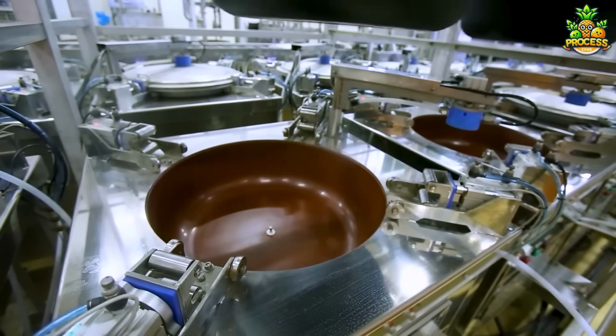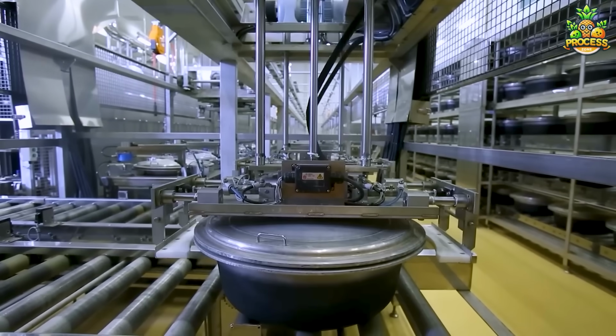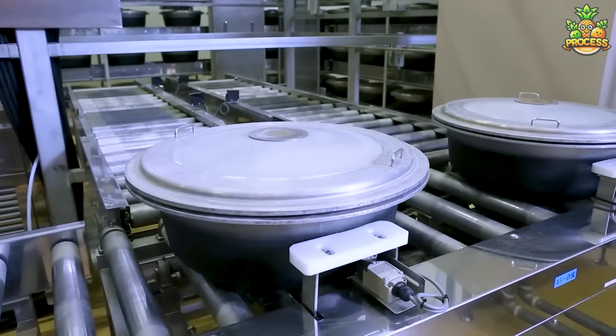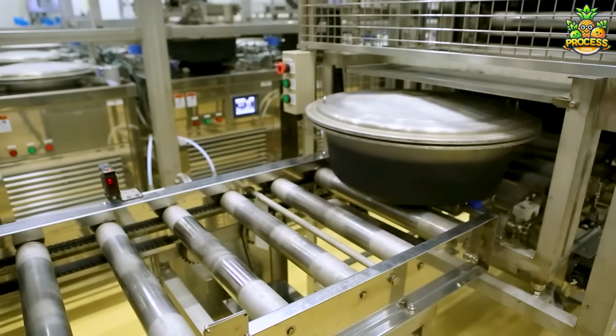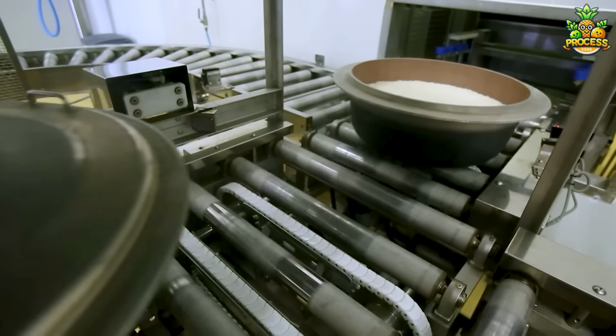When the rice is perfectly cooked, robotic arms step in again. They carefully transfer the pots onto rolling iron rods that guide them along the conveyor belt. It's all automated here, with no human hands involved in the cooking process. That is pretty cool, right?